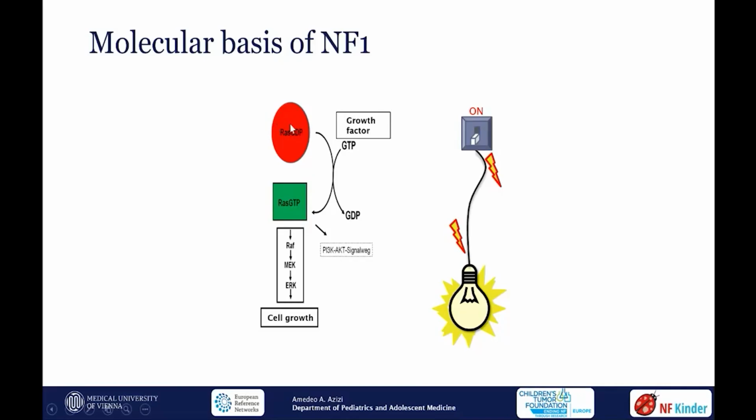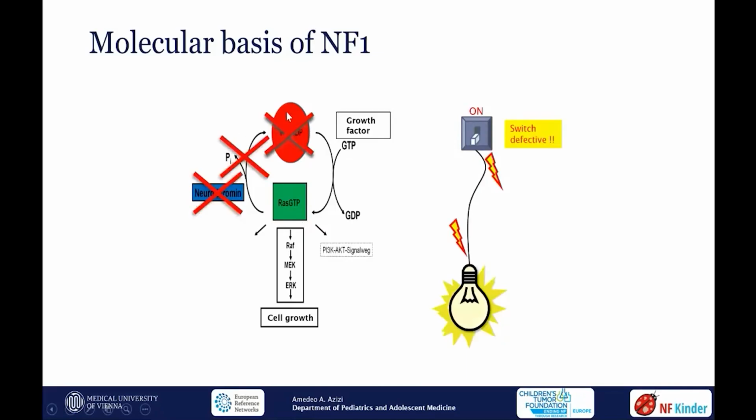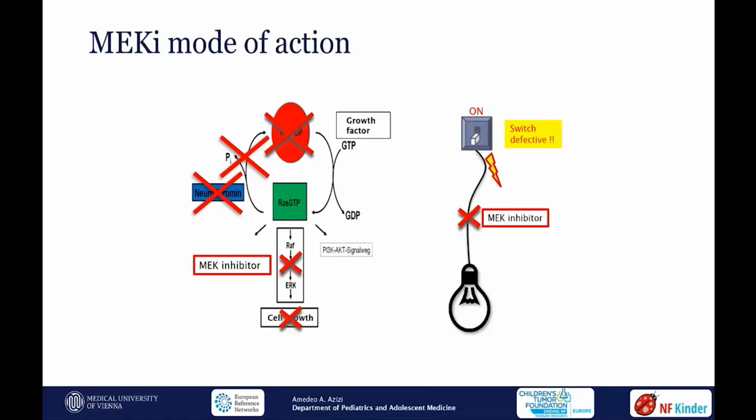When a growth factor comes along, RAS GDP is turned over to RAS GTP that leads to RAF, MEK, ERK activation and then cell growth due to transcription factors. And neurofibromin is turning off that switch. So in neurofibromatosis type 1, the switch is active because neurofibromin is missing, and the light bulb is on, and cell growth is going on. So nowadays we have novel drugs like MEK inhibitors that can stop that pathway, that can, although the switch is still turned on, stop cell growth.